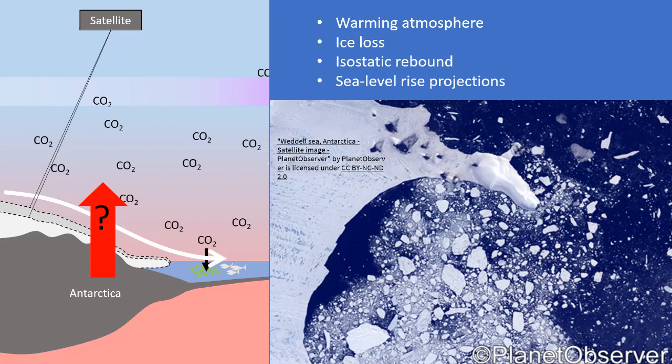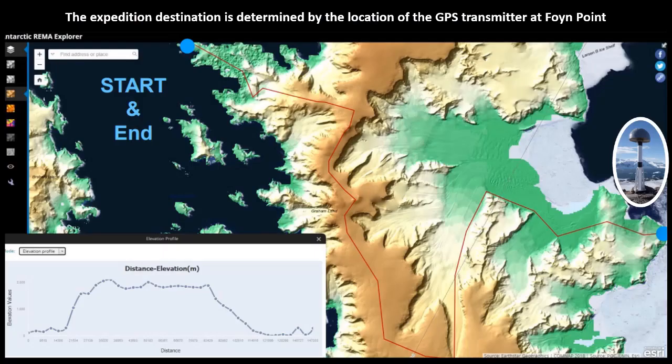That's important for climate modelling because satellite measurements can't tell how much of the changes in the elevation of the ice surface are the result of ice loss or isostatic rebound. Isostatic rebound on the Antarctic Peninsula will be determined with millimeter precision after upgrading a GPS transmitter that is already installed on the rock at Foyne Point. And this has been malfunctioning for 6 years. The expedition team will retrieve existing data and install new equipment that will transmit data for decades to come, so that models of sea level rise can be refined.